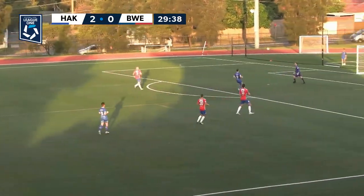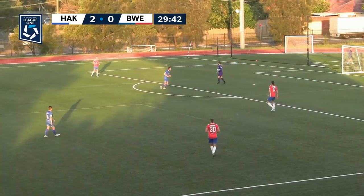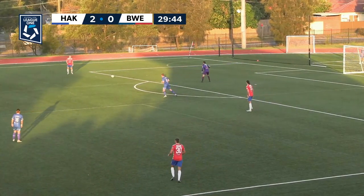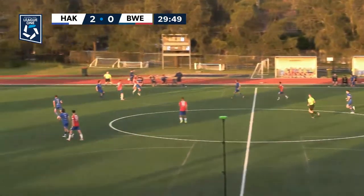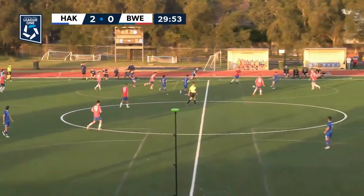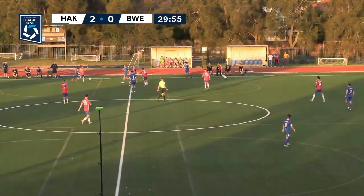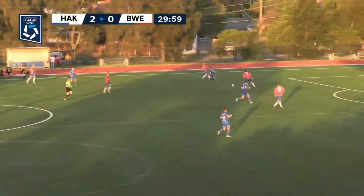Massive boot down the field. Puts on a foot race there. Samuel Shepherd with the keeper. Runs through to Luke Turnbull with no dramas. He rolls it out. Stefan Buchanan again. Trying to float the ball over the back. Find space in behind the fullbacks on the outside. Had no joy so far.